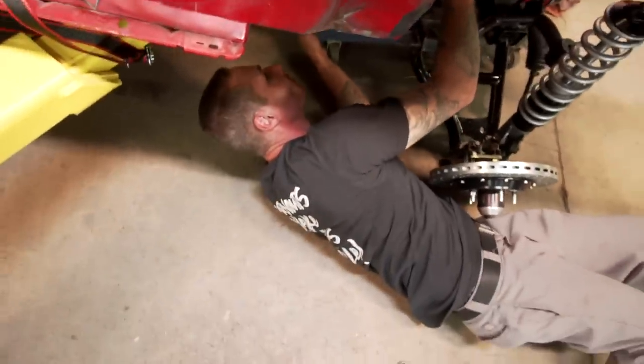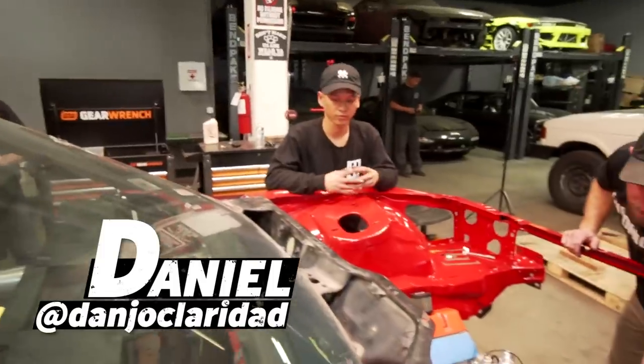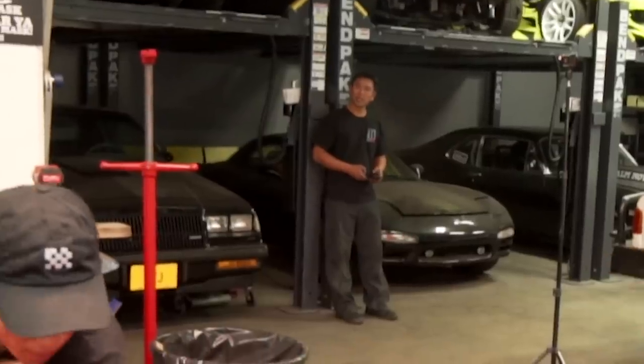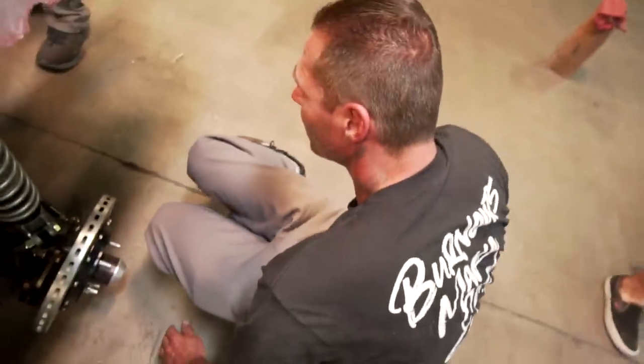You guys don't see these guys a lot, but this is Tony. He's got a cool truck. He helps us with a lot of stuff. And that's Danny. He's got a GS300 and an S2000. He helps out with a lot of stuff too. As you can see, Soupy's super busy back there. The one time. Everyone, this is the one time. Shifter's good. Thanks for the help, Tony.